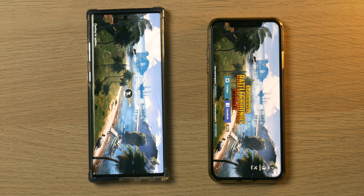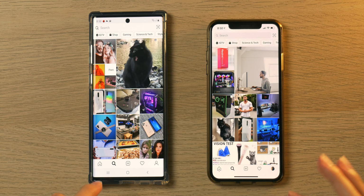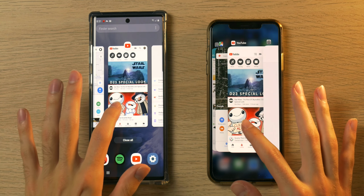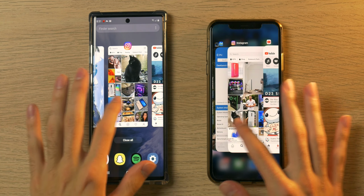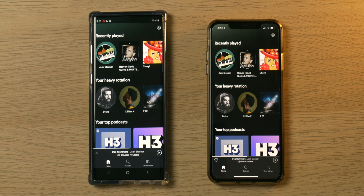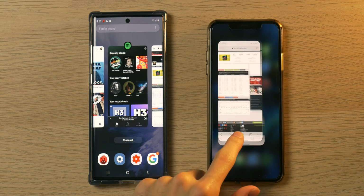Again, it might be an optimization thing, or it might just be worse RAM management. Let's go ahead and open up Instagram. And I guess there was a little bit of reloading, but for the most part, none that I could really see with both of these devices. Let's go back even further. Let's open the YouTube apps. Both are opened on these devices, no refresh. Let's go back even further. Let's open up Spotify. And both were ready to go. How about let's try Chrome? And that seems to have not reloaded on either of these devices.